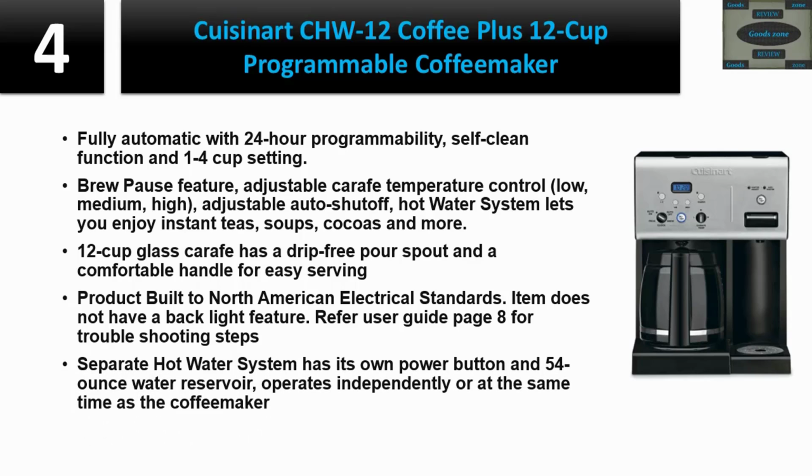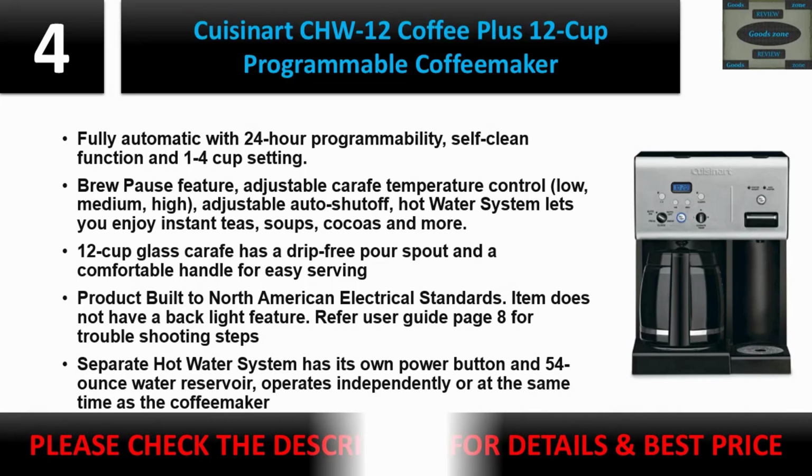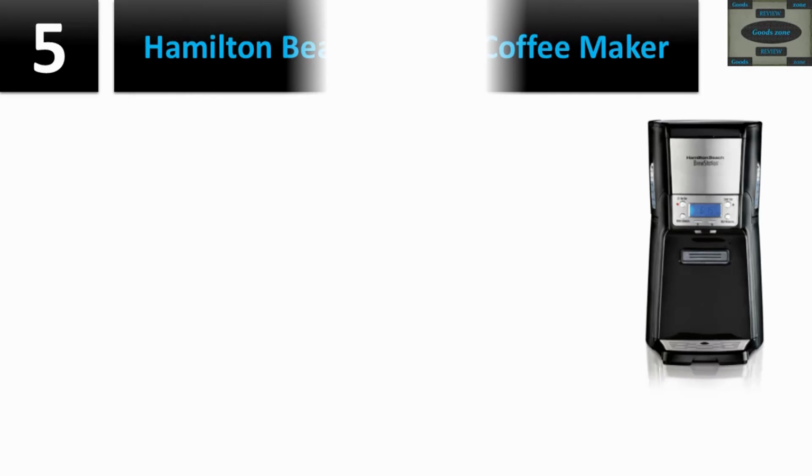Separate hot water system has its own power button and 54-ounce water reservoir, operates independently or at the same time as the coffee maker. Please check the description for details and best price.